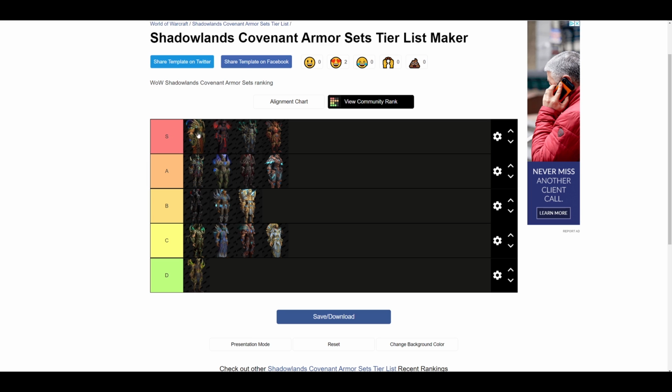I think the biggest surprise for me was the Night Fae mail. I didn't realize I liked it as much as I did. The Night Fae mail I like a lot more than I expected to. It was a set that I actually didn't even really look at very much until today when I'm making this list, but I think it looks really, really good.